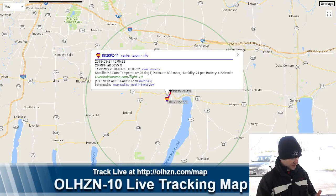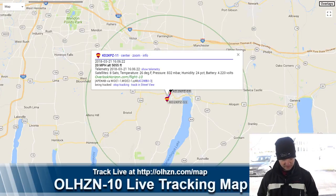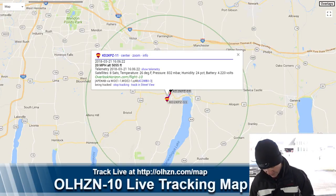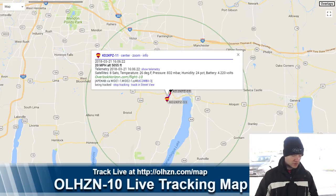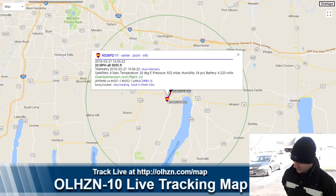And that last notification was 1606. That was just a minute ago. So hopefully it continues to go well. I haven't seen one since 1606, but that was just a minute ago. So we're in okay shape, as long as it holds together. Like I said, it's experimental, but that was my balloon right there.